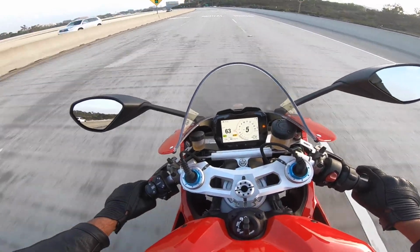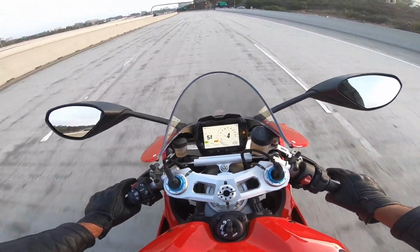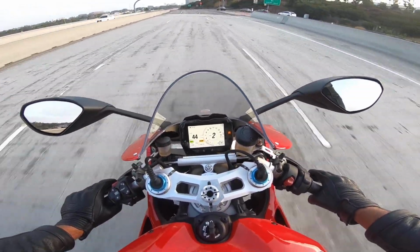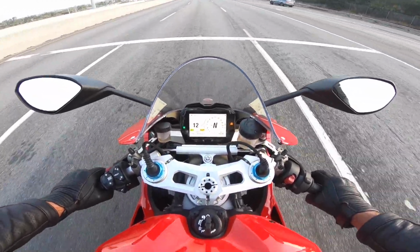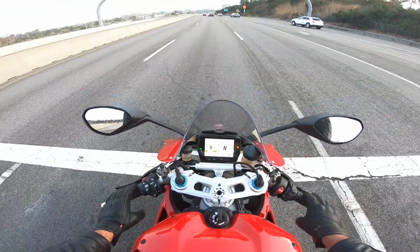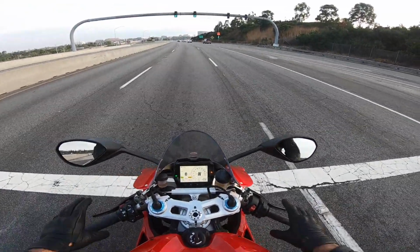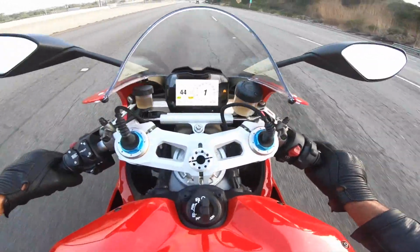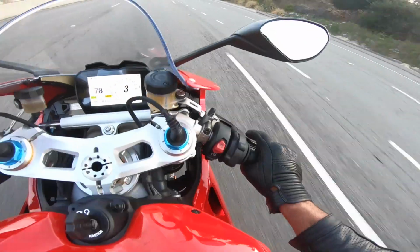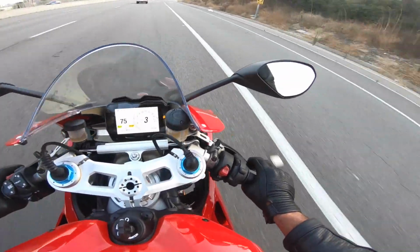It's very fun. It might not be the absolute fastest in terms of lap times at the track. I mean, it is a fast motorcycle, no doubt, and you can go insanely quick around racetracks on it, but it's just a little bit of a handful. There's other bikes out there that just do everything a little bit more smoothly, which allows you to go faster with ease. Look, we're already going 80, barely even accelerated.